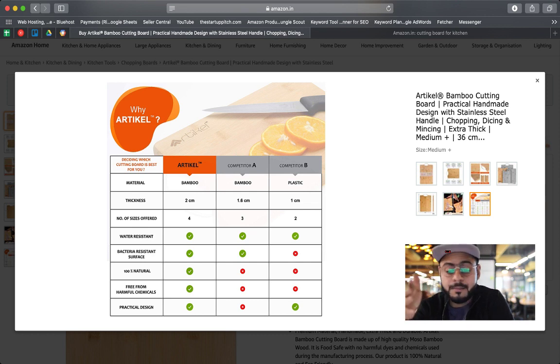This is called a comparison chart for your listing, and over here they're again emphasizing their brand name. Then they're emphasizing all the unique selling points that they have as a brand or a product. So the material, the thickness, the number of sizes that they're offering in the market, water resistance, bacteria resistance, surface, 100% natural, free from harmful chemicals, practical design.